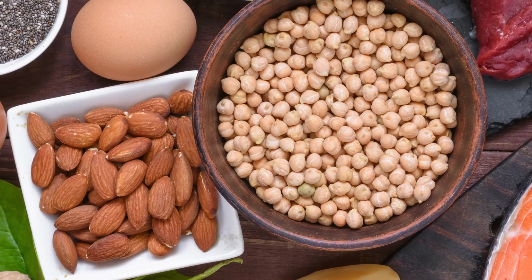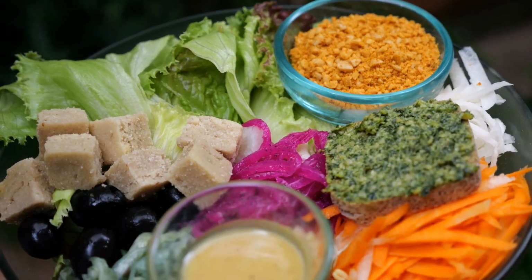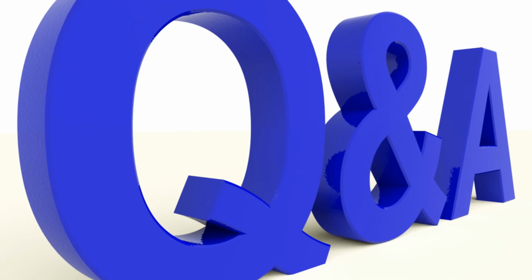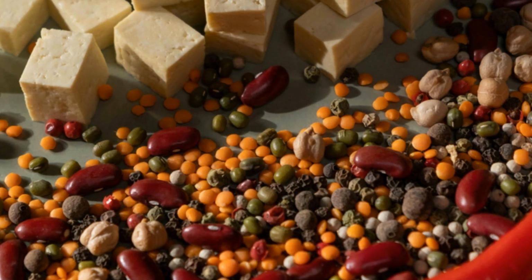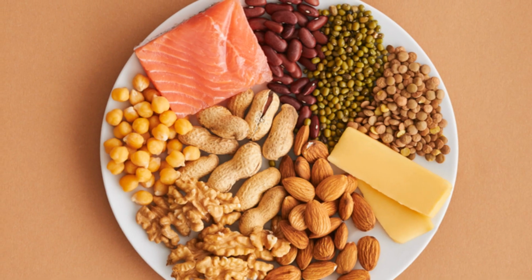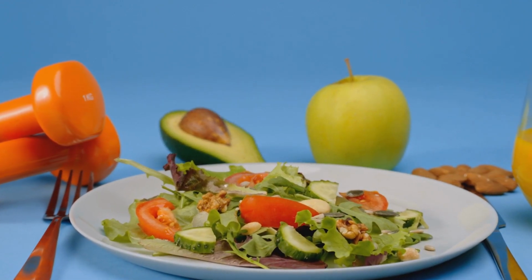We're finishing up with protein again, but this time with a focus on which type is gentler on the liver, especially during a period where you're trying to support its natural detoxification processes. Here's the final question. Which protein type is easier on the liver in a detox phase? Is it A, plant-based proteins, or B, animal-based proteins? This is a broader category question, so think about the overall metabolic load and byproducts of digesting these two types of protein. Your last minute starts now.